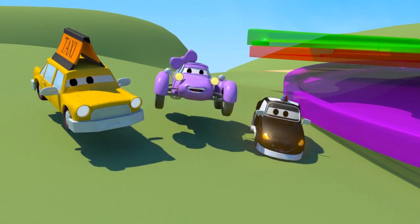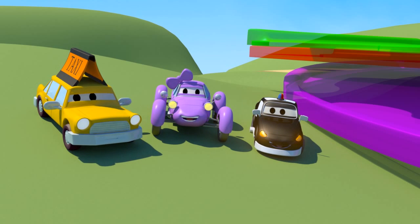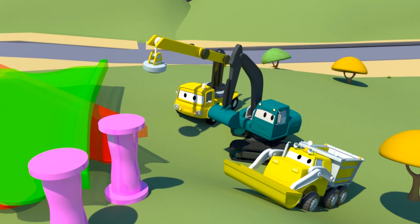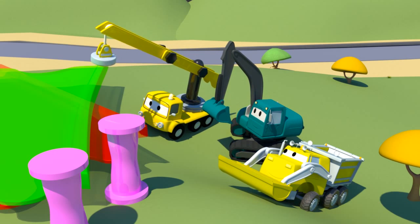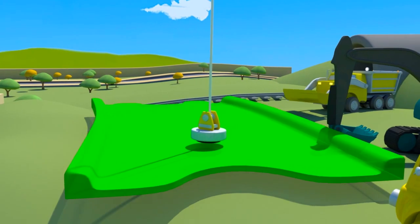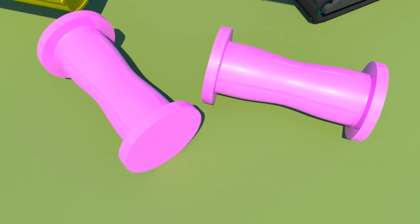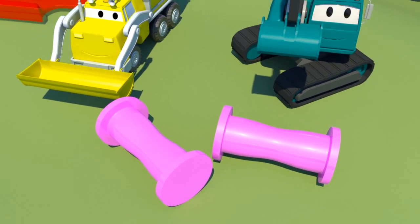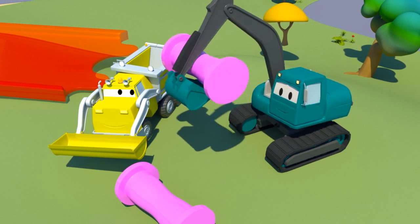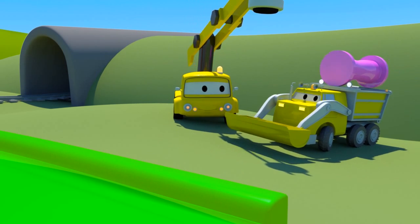Oh boy, I guess the babies are ready to see a race. We'd better get started, squad. All right, guys, let's put the first piece of the track down. Okay, next we place the pillars. They'll hold the track up. Put two on each side of the track.